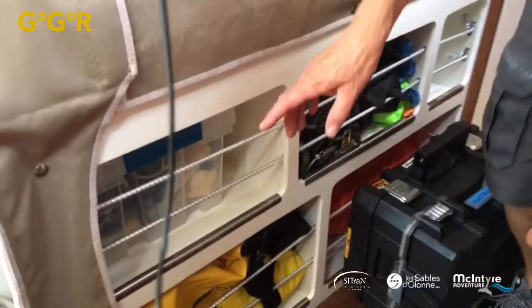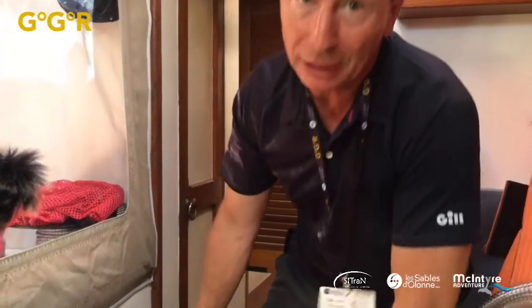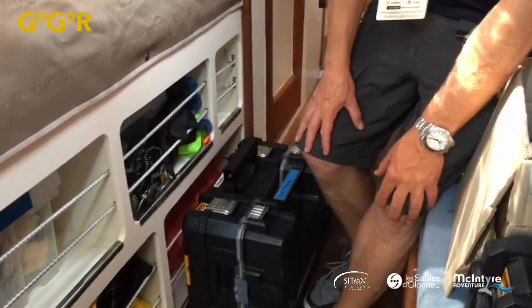So my grab bag, my survival suit, everything I need in an emergency, my grab comms bag and stuff will be all stowed here in the middle of the boat. So I don't have to unpack anything to get my emergency gear. It's all there on the way out the door. That's the idea.